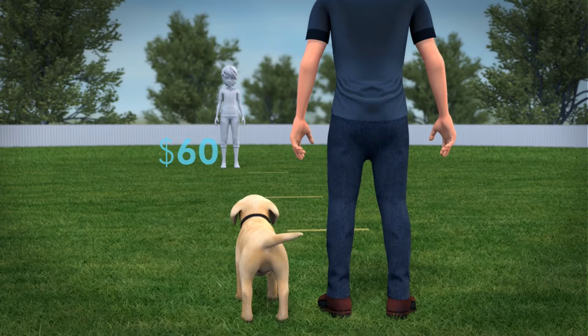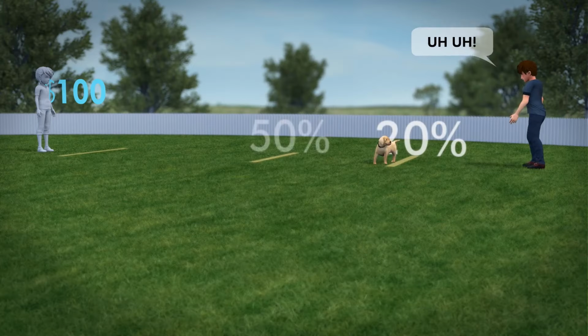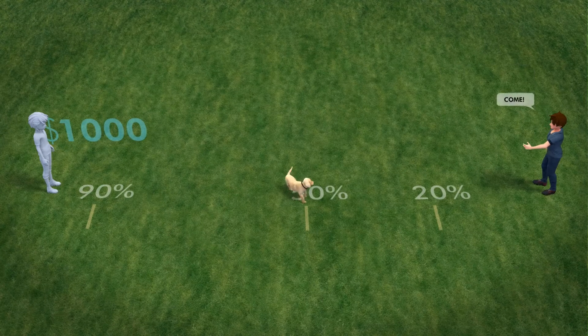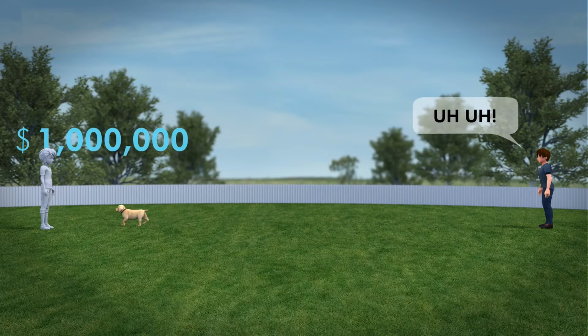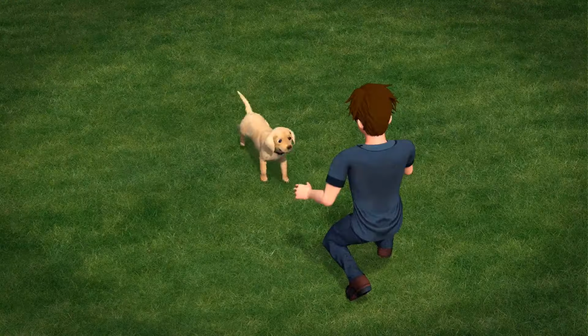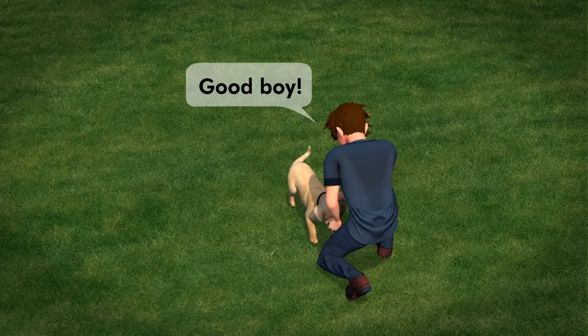Next, we can then increase the level of the value to, let's say, $100 and then start the process again. For example, correcting 20% of the way, 50% and 90% of the way to the distraction. Next, $1,000 and repeat the same process, etc. Awesome recall is getting Ralph to come back from a distraction worth $1 million when he is 90% of the way to it. Good boy. He's a good boy.